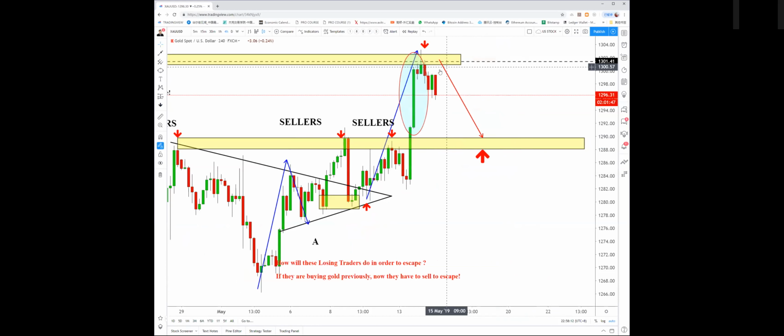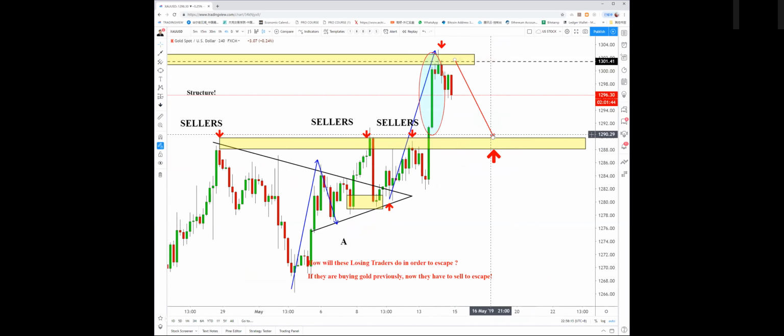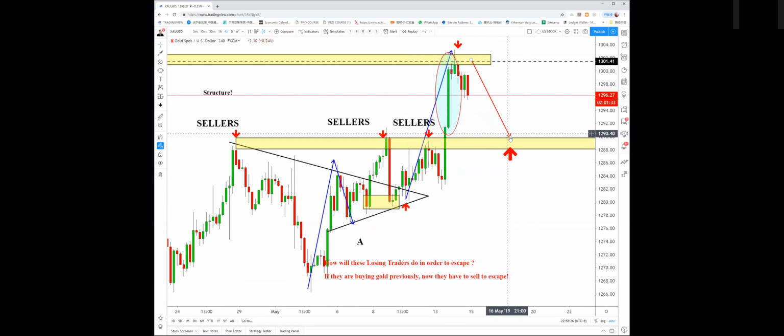And then we know how the gold will likely behave in the next few hours or the next few days. If you really want to participate in the next trend, you should watch the price action when it comes here. What you can see is, when the gold comes to here, do you think it's going to bounce from here? Do you think the gold is likely to have a bounce from the structure?